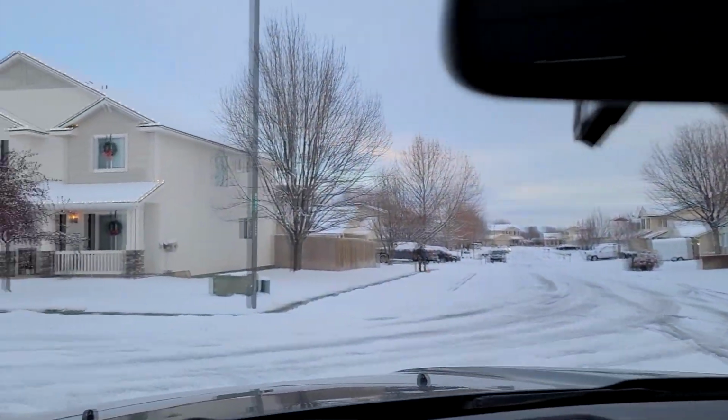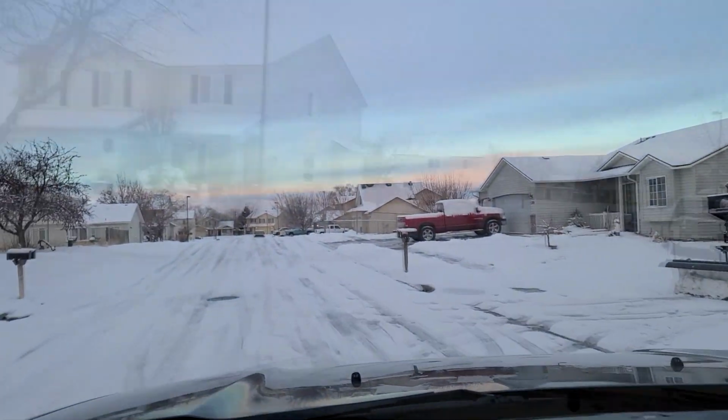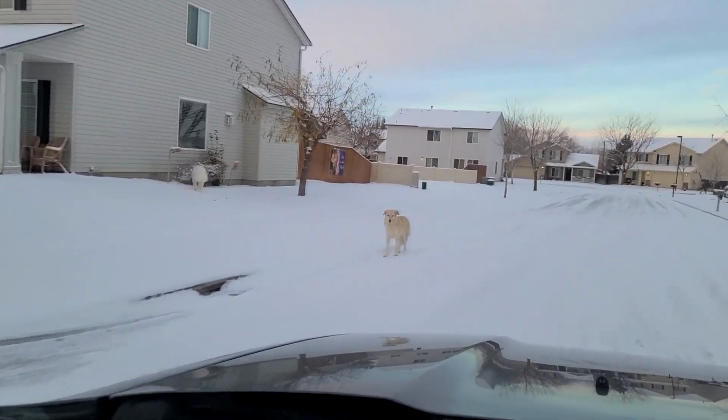So last night we had our first substantial snow. We've had a couple dustings, but for this year, and this is Monday after Christmas, I thought I'd bring you along to show you what it's like. Wow, there's somebody out there scooping their snow. Good on you, buddy. Good on you. Hello, buddy.